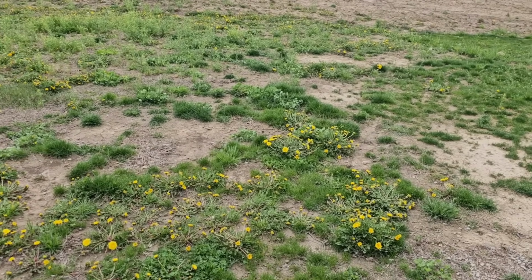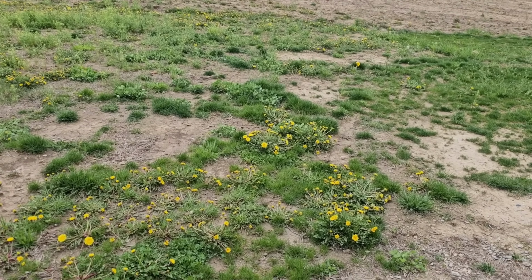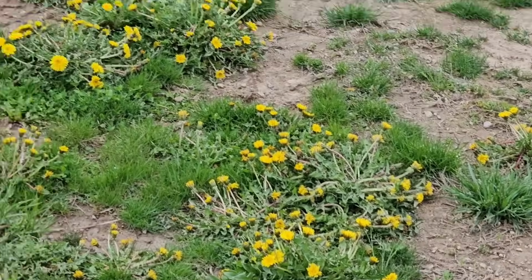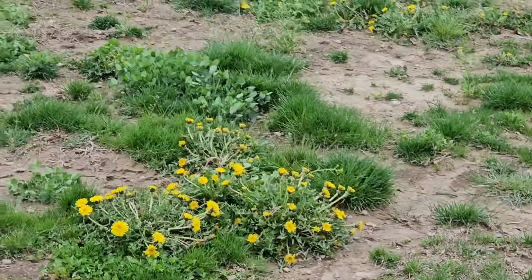I know the sun's going down and it's cooling off, but those dandelions are dying already. So they're getting a little twisty. The clover, the leaves are flopped over. Yep, they're dead.